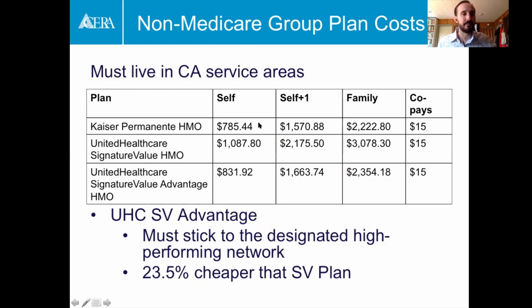So you can see that the self premium for the cheapest plan, Kaiser, is $785.44. Even the lowest monthly medical allowance amount doesn't cover that. The lowest amount was, I think, $578. And so if you enrolled in this just yourself in the Kaiser plan as a non-Medicare person, you would still end up having to pay $200 out of pocket per month to be enrolled in the plan, even at the 20-year monthly medical allowance level. And then you can enroll in self plus 1 and family members and pay these premiums.